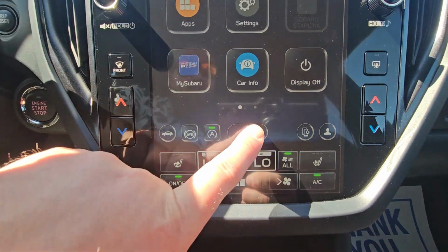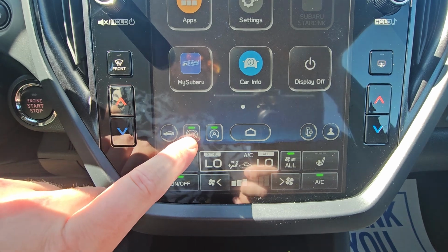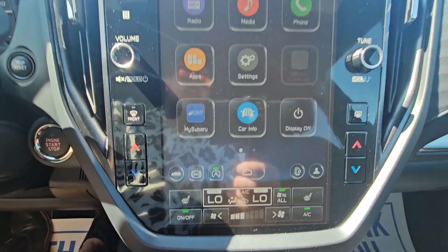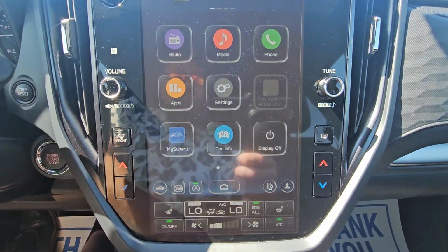Lower portion, we have home. We have the ability to disable the auto start stop. We can turn on auto vehicle hold, which is a brake holder for construction, drive-through, and rush hour traffic. And then we can go into some vehicle settings, driving assistance settings, and more settings.